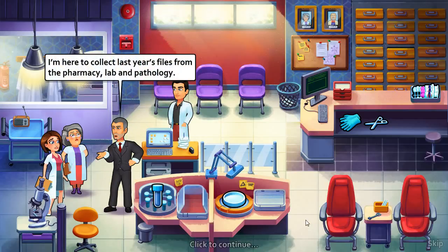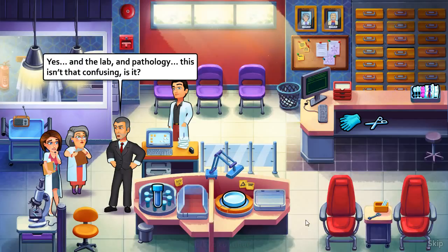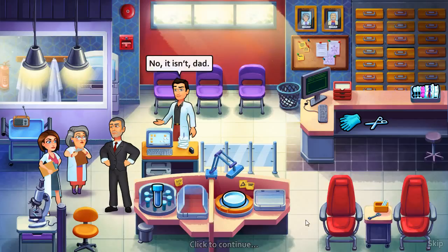I'm here to collect last year's files from the pharmacy, lab, and pathology. Files on what? Very vague. The pharmacy? Yes. And the lab and pathology. This isn't that confusing, is it? Oh, maybe it's files on, yeah, what they've bought and sold and stuff like that. That would make more sense.